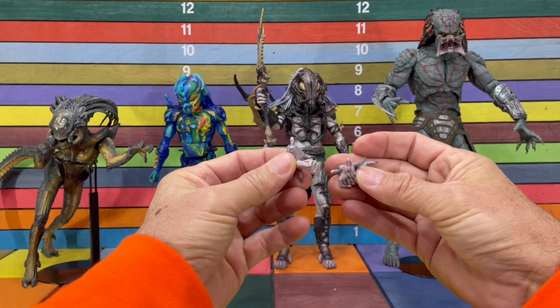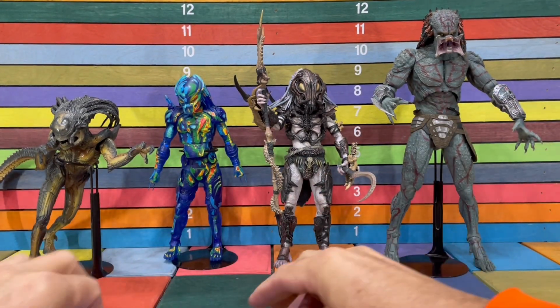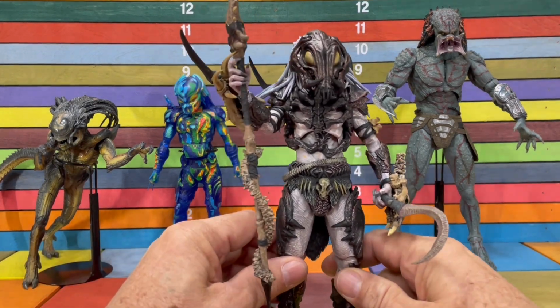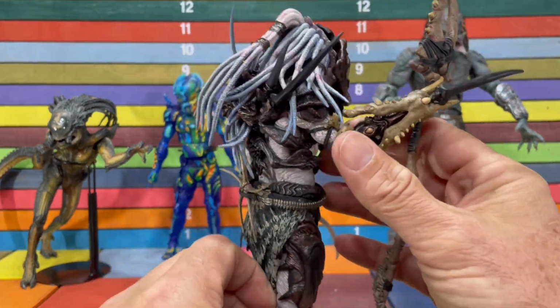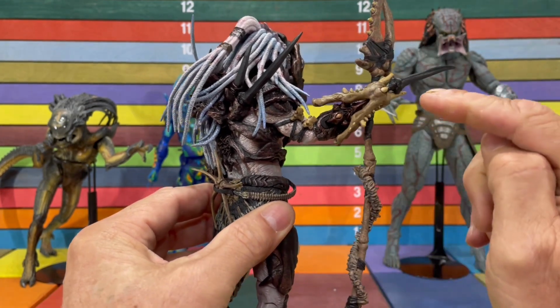He comes with a bunch of extra hands. You know me, I just do the ones that can hold something so I can put all the weapons in the hands, because if I don't, they're going to go in the drawer and they're going to be pointless. On this figure, a couple things that they did is these gauntlet things. These things slide up and down. That was a nice little touch.